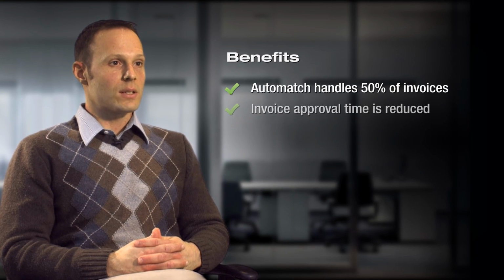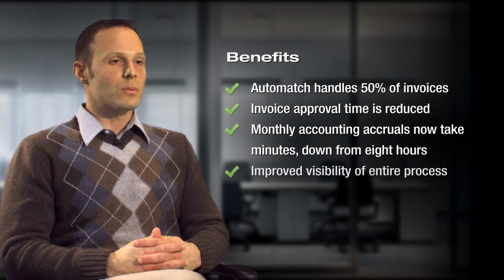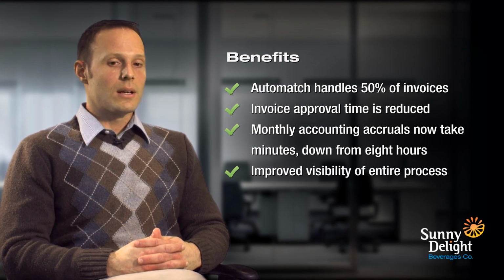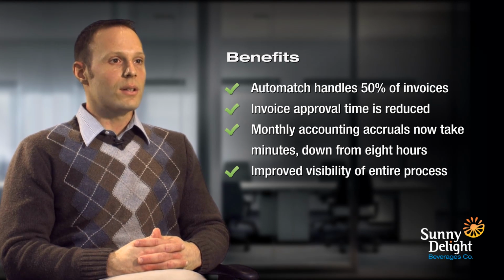When we first centralized and using the spreadsheet-based process, problem invoices would take weeks, sometimes even months, to get through the system. SoftCo allowed us that visibility on those problem invoices to move them through in a much more efficient manner.